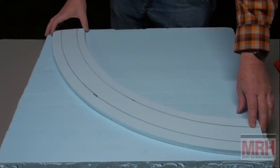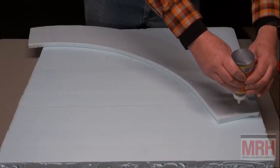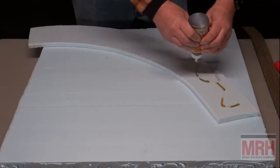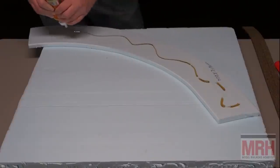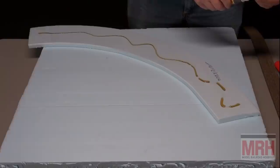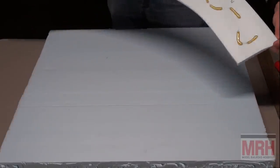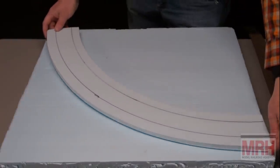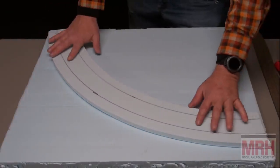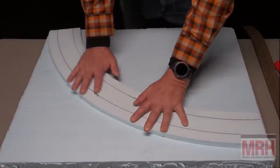I place the template on it, make sure it fits properly. Here I use Gorilla Glue to secure it down. If you apply water, it will help the Gorilla Glue set up faster, but in this case, I wasn't really in any hurry. So I just applied it directly to the foam and then placed it on my module where I wanted my track to be. Press it firmly in place.